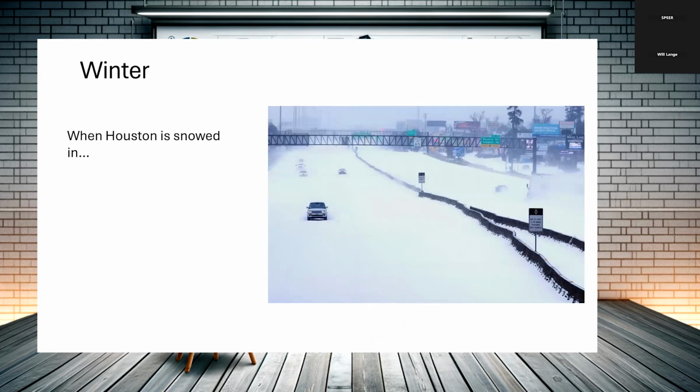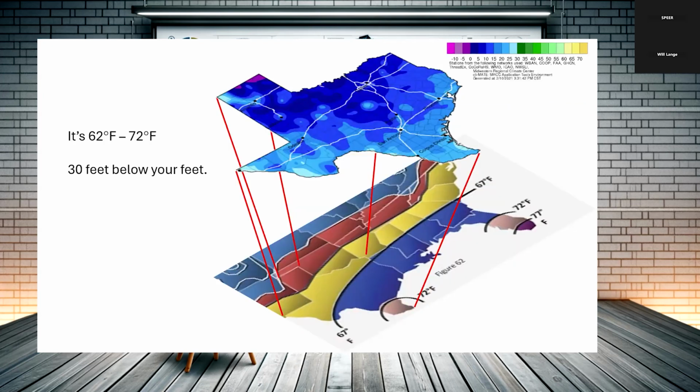If you saw this last year, you saw this slide as well. This is one of my favorites. This was Winter Storm Uri just a few short years ago. But even during that storm, the temperature 30 feet under Texas was still 62 to 72 degrees, steady. So that's, once again, the place where we get our heat in the summertime.